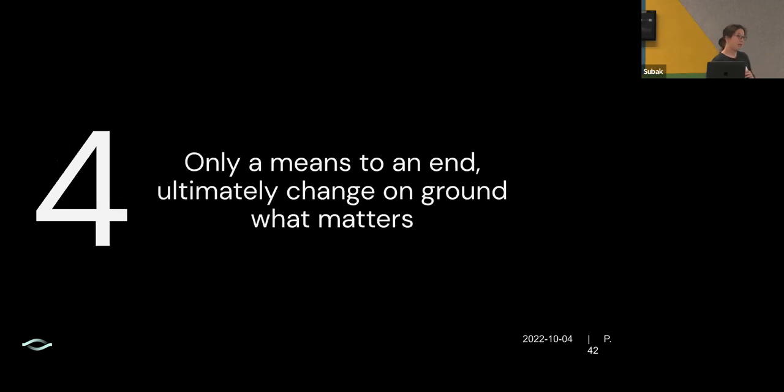And finally, data, transparency, traceability is only a means to an end. So ultimately what matters is change on the ground, and transparency cannot replace governance and incentives, which are really needed for the transition to sustainable supply chains. And with that, I will end, open for any questions as well.